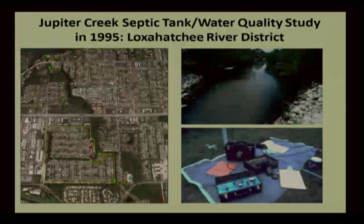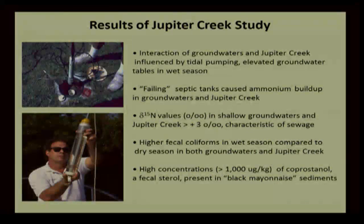It was a wonderful collaboration with Steve Krupa. We looked in great detail at the interaction of the groundwaters being impacted by the septic tanks and Jupiter Creek, and the tidal pumping effect, and how the groundwater can accelerate as the tide ebbs and falls, bringing those contaminant plumes into the surface waters of the southwest fork of the Loxahatchee River. We also saw for the first time how failing septic tanks, and I put that in quotes because septic tanks are not engineered to remove nutrients or pathogens.